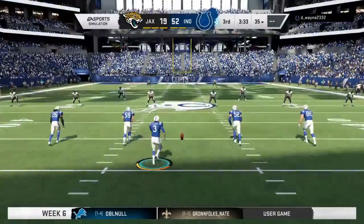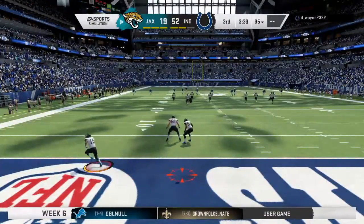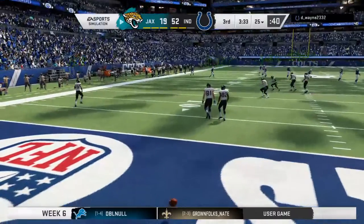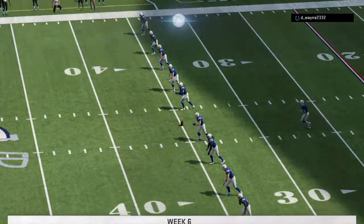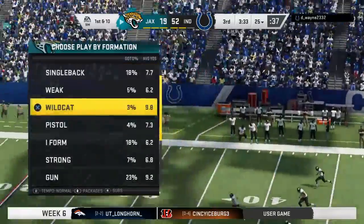Gostkowski now, after the touchdown, he'll send this one away. The Jaguars take over at their own 25-yard line.